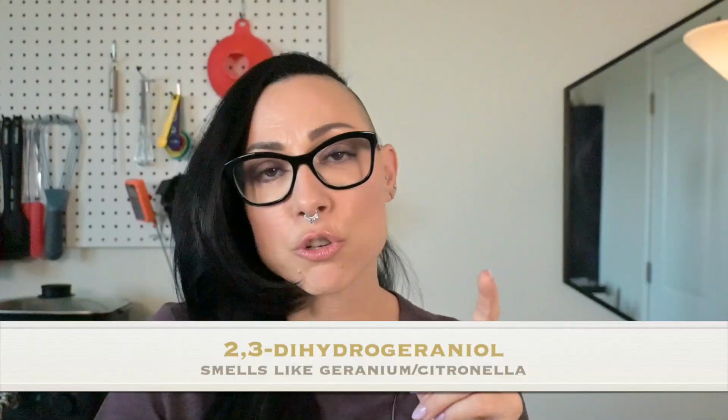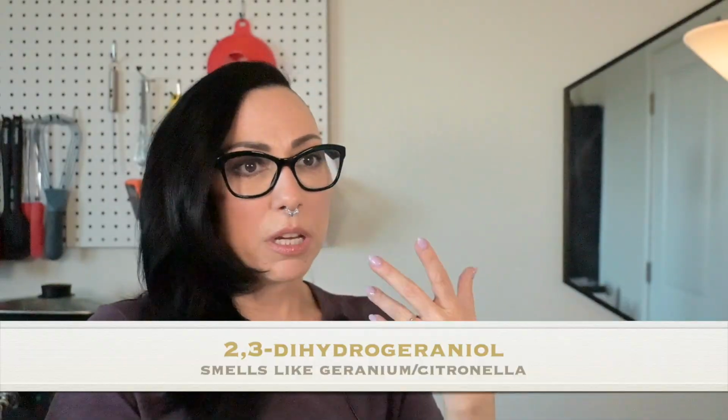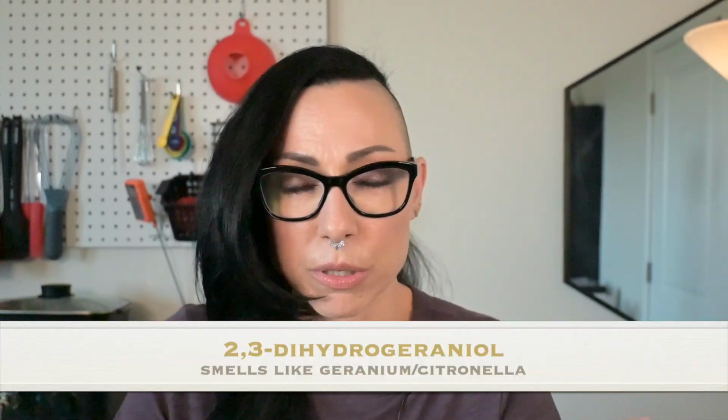The other ingredient here, dihydrogeraniol, itself smells like geranium or citronella. Geranium to me smells fruity. And we all know what citronella smells like. It's a very particular scent. I'm not saying this smells like citronella out the gate, but it is floral, fruity, sweet. So when you combine those together into this base, that's what you're gonna get.